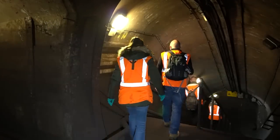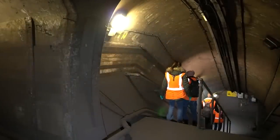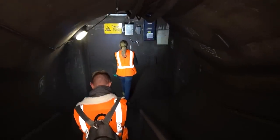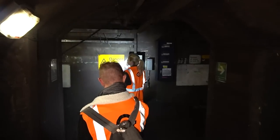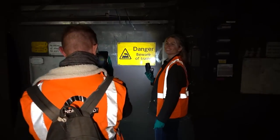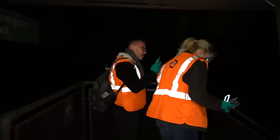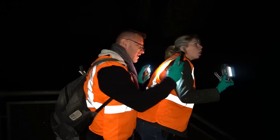Ooh, wow, atmospheric. Wow, oh, our favourite sign, showing that steam trains are running on the tube. Gets me every time. And look, we've got steps. Be careful. I'll be careful. Oh my goodness. Oh, look. Oh my God. Look. Wow. It's another cliffhanger.